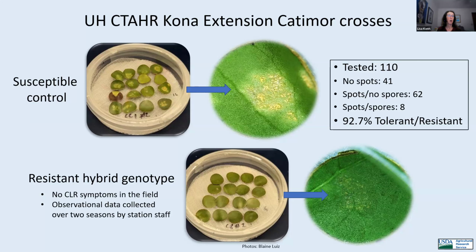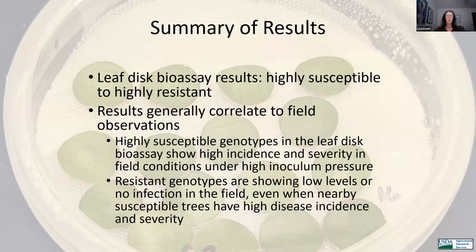So this does follow with what Andrea and Matt have been seeing in the field and multiple seasons, that backs up with these leaf disc assays. And here's the summary. So it's really great. This is a great assay, a great first look to prioritize, to confirm, when trees are showing good survivability in the field. That's what we're seeing when we're testing.